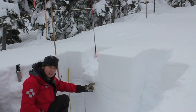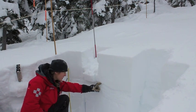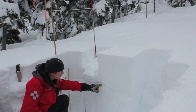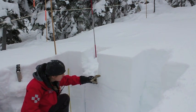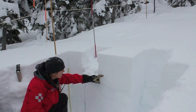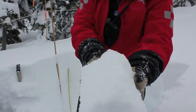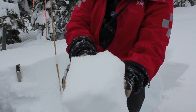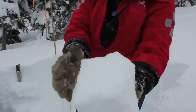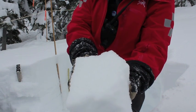So you can see that that surface hoar layer right on top of the crust has failed halfway across this column, and we've had another failure. You can see that we've got another surface hoar layer just in there from December 27th. So you can see those big plate-like looking crystals that are very reflective. Those are the ones that stand up like feathers and are really weak.